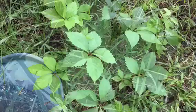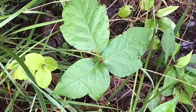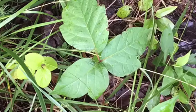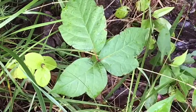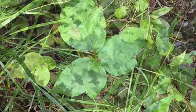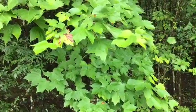Now what about this one? And I think after looking at the Virginia creeper, you can get that this was poison ivy. Leaves of 3, definitely let it be. The next one here is one of our trees. This was one in the group that we called Mad.